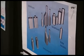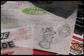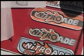Like a sports drink. What's the car culture equivalent of a sports drink? Perhaps they're using nitro or a gas additive, and then we filter that into our fantasy world, and voila, Nitro-Aid.